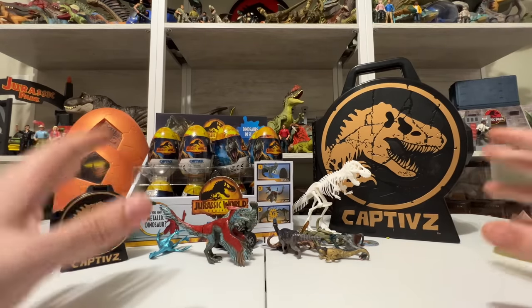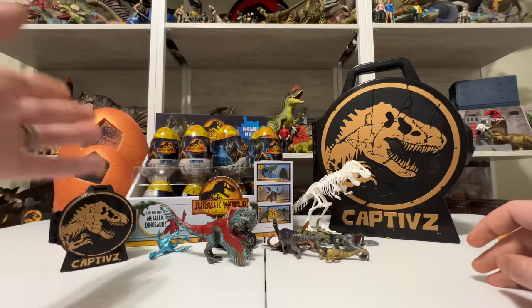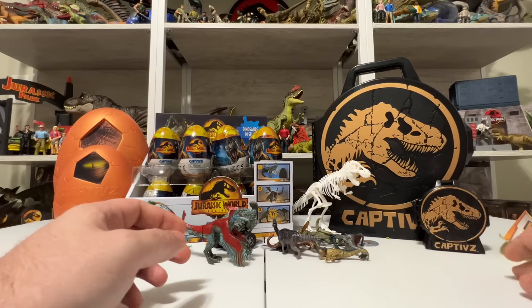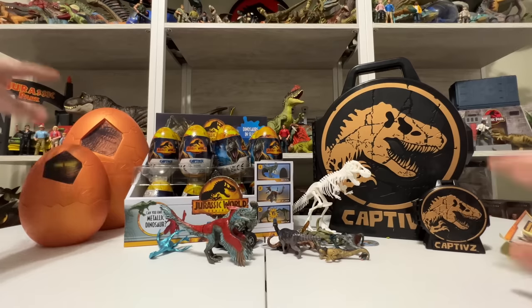Just an excellent assortment that we got from ToyMonster and, of course, Playwise Partners, who sent these over as well. So awesome job, ToyMonster. These toys are excellent. Love the eggs. Love the carrying case.